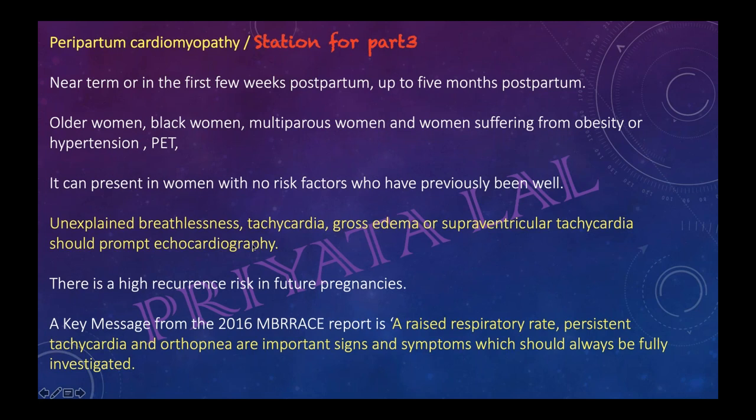Okay. And what is the message from the 2016 MBRRACE report? If there is a raised respiratory rate, persistent tachycardia, and orthopnea. Orthopnea is a condition where women have a breathing problem on lying down. Okay, so they should always be investigated. So now you will get a scenario where the patient will have tachycardia, respiratory rate may be high, and she will have orthopnea, and she will have some of these risk factors, and this will be the time period of pregnancy and postpartum. So putting all these things in the question, your answer will be peripartum cardiomyopathy.